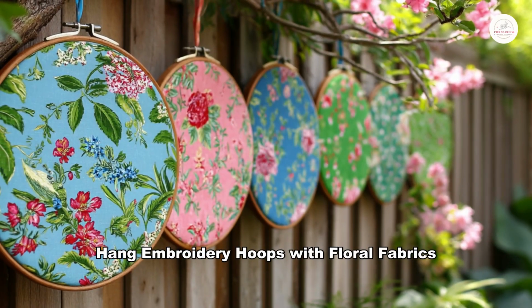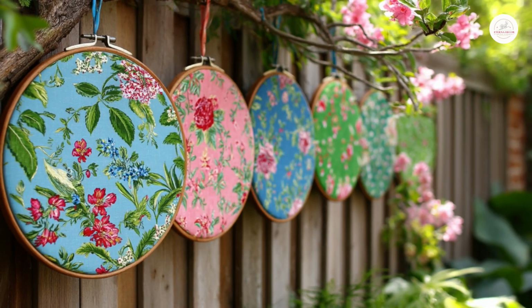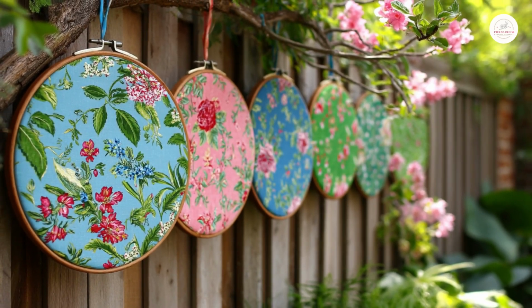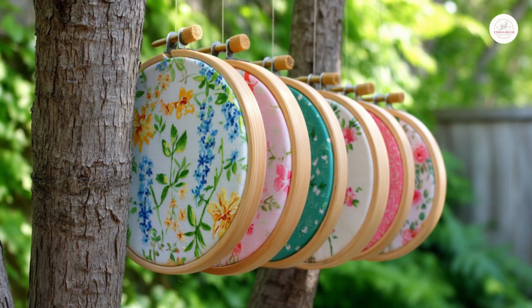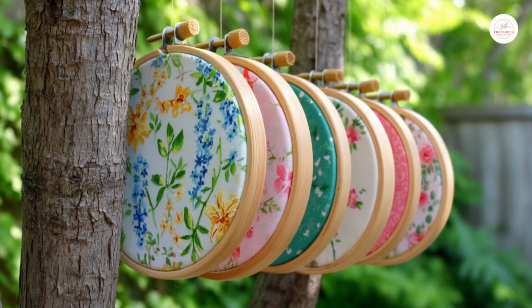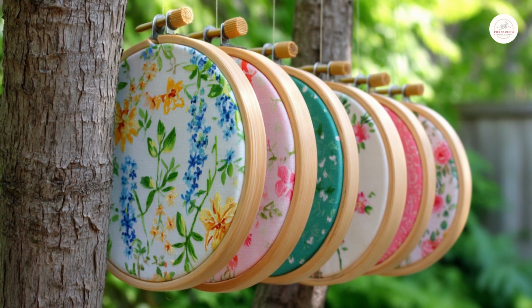Hang embroidery hoops with floral fabrics. Stretch vintage floral or lace fabric inside embroidery hoops of varying sizes. Trim excess fabric neatly and attach string or ribbon for hanging. Display them on fences, sheds, or even tree trunks.